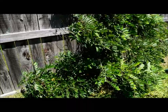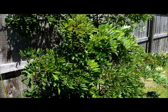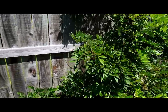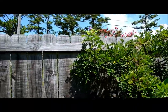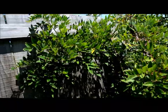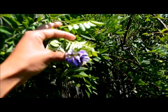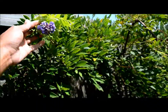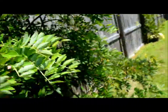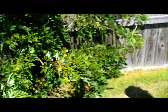I gotta get these to kind of trellis up against the fence, to grow up against the fence. So I'm gonna have to get some nails or something like that to put in there. And now look, we only have like one little flower here. When it flowers, these flowers are so pretty. When we moved back, because we planted these way before we left.